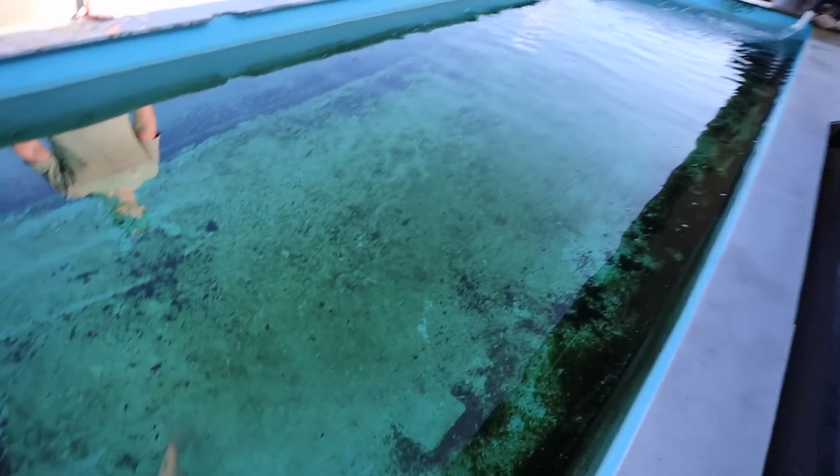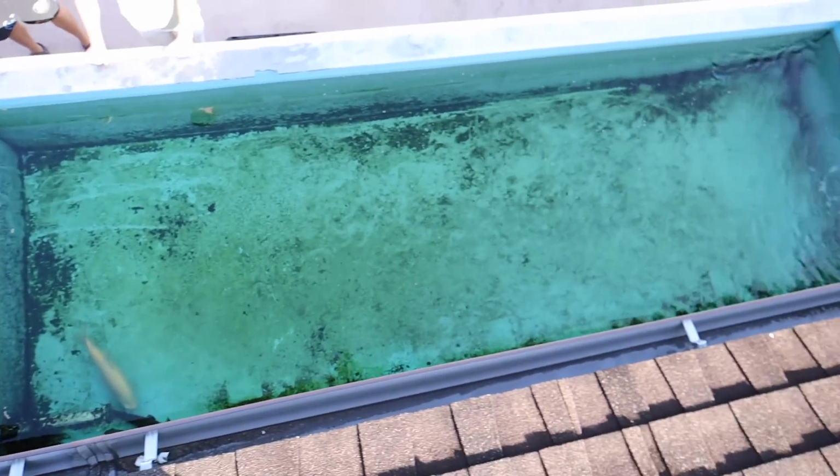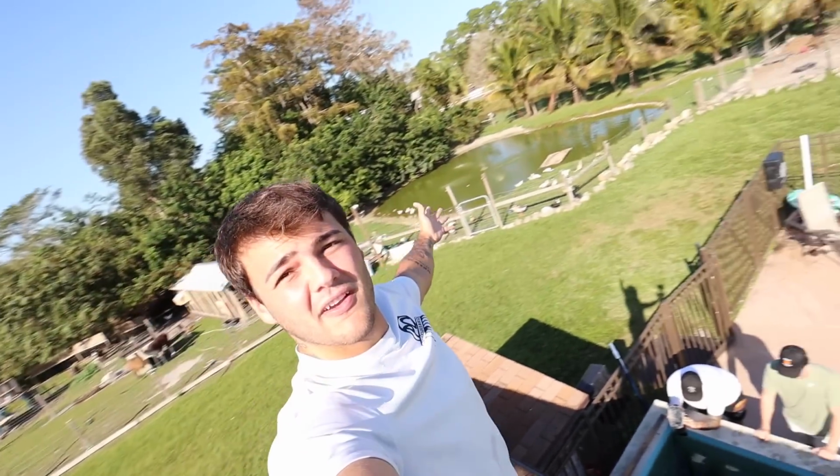The pond looks so good. I miss walking around this thing. You know what else I used to do is I used to come up here and then I'd jump up here and get a top view. We had all the fish in here. The old farm, boys and girls. The old farm. Miss this place. That is so crazy that he just swam in the air.